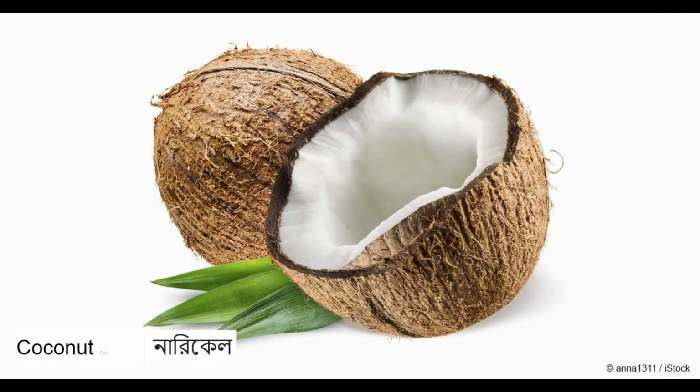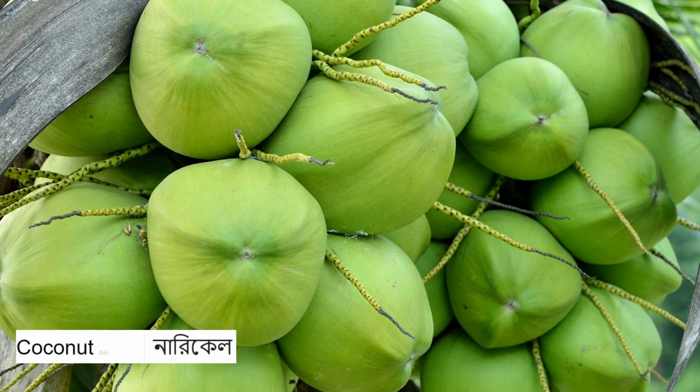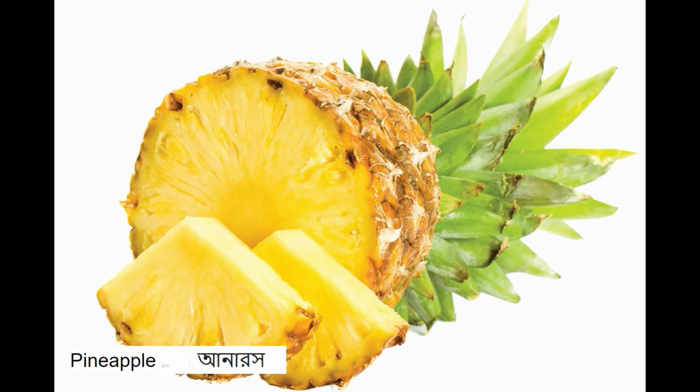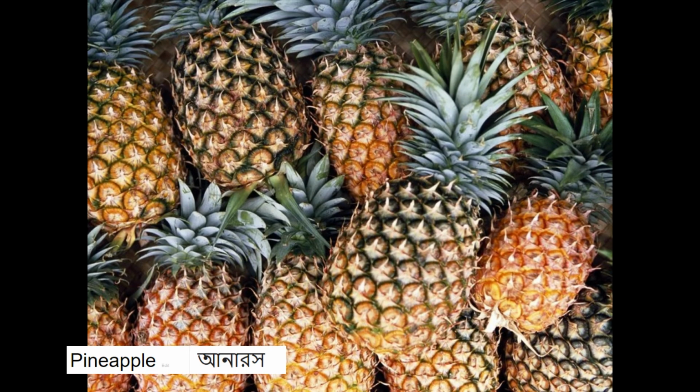This one is coconut, that means narikel. The green coconut, that means shobuj narikel. The term we locally say is dab. Pineapple, anarosh. Pineapple is a seasonal fruit in our country. Pineapple means anarosh.